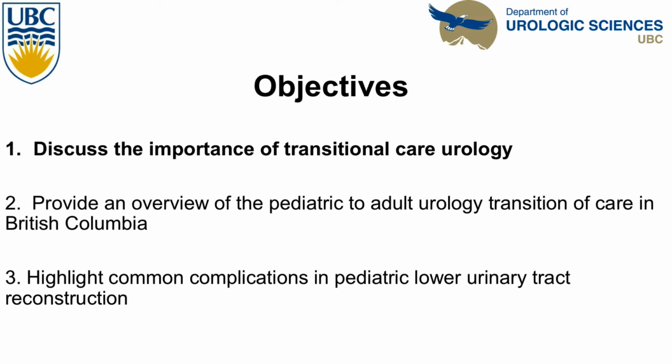So in the next 30 or 40 minutes, I'd like to go over some important points, one being what is transitional urology, why is it important? The next thing is I'd like to touch on what transitional urology care looks like in BC, what are some shortcomings, and what things are we doing right. And last but not least, I'd like to highlight some common complications from these surgeries that are hopefully not coming to an emergency department near you, but we may see either here at VGH in emergency or out in the community.